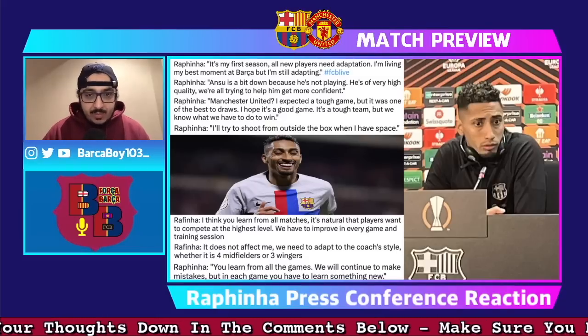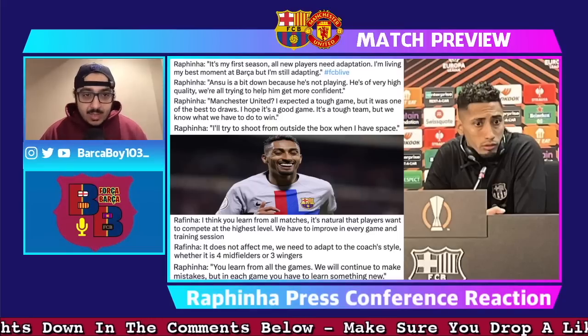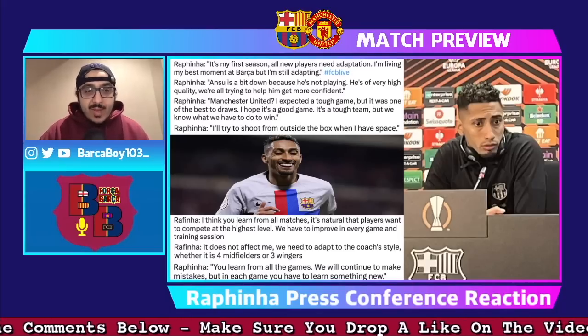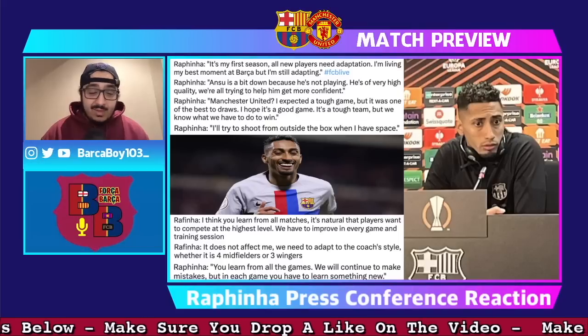He said, "Look, I try to shoot from outside the box when I have the space," because of course when he was at Leeds, he always shot from outside the box. They always played openly against Leeds because they weren't that threatening. Of course, Barcelona is different. Every team plays a low block, so getting those shots off from outside the box in spaces is difficult. But he did say he'll try, for the future.